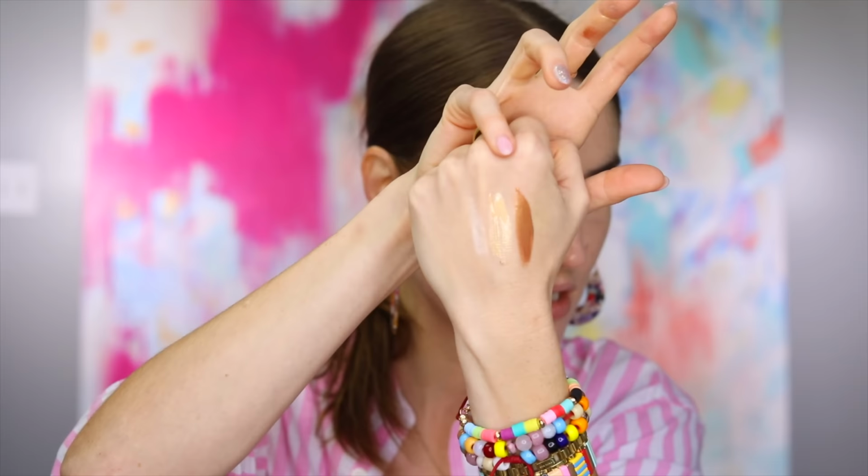All right, next we're gonna go in with the LH Cosmetics Shaping Light Desert Glow. LH Cosmetics sent me all three. That's sort of the desert glow, there you go. Then the warm glow and then the cool glow. They're so pretty. They're so freaking pretty.